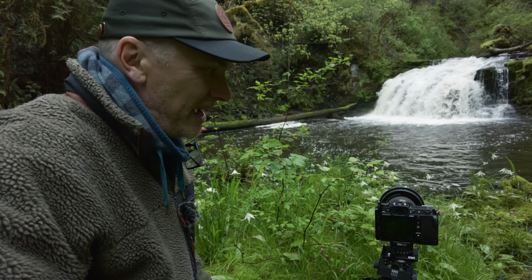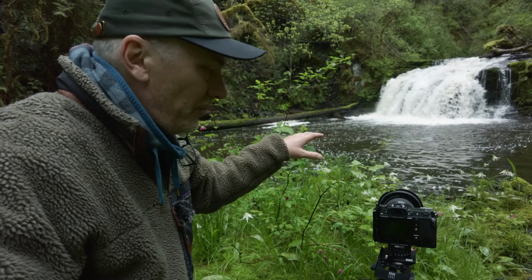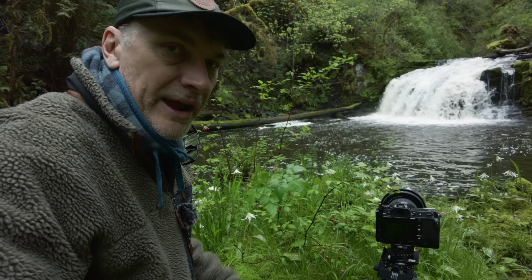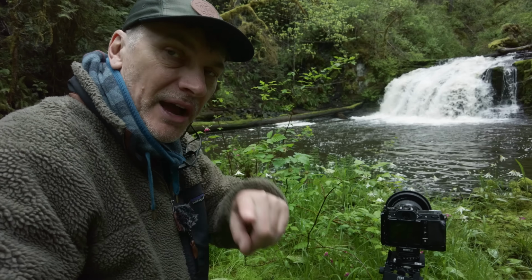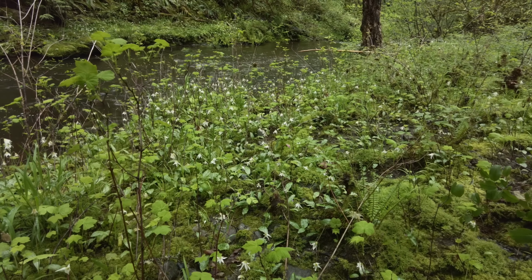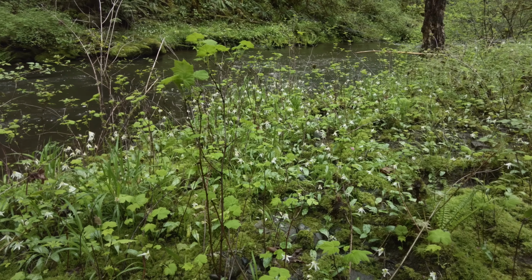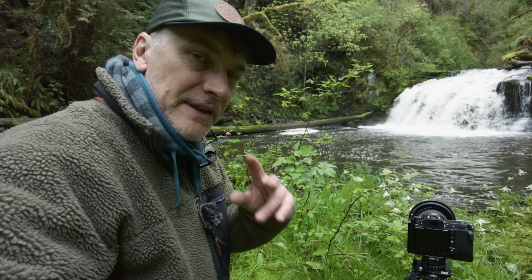I'm not sure if it's going to be an awesome shot, but it's just great to see all these erythronium in the foreground. I've never seen them like this. And then actually behind the camera here, there's a huge grouping of them. Unfortunately though, they're looking a little tired, so I'm not sure if there's any decent shots there or not. I'll have to have a look after this.